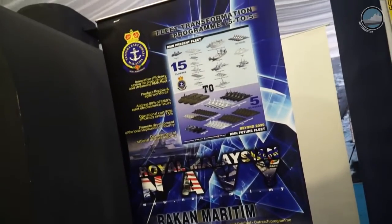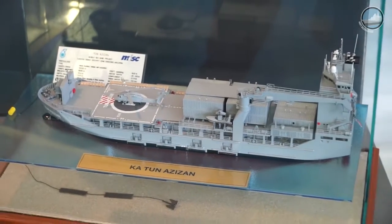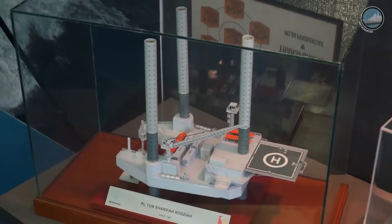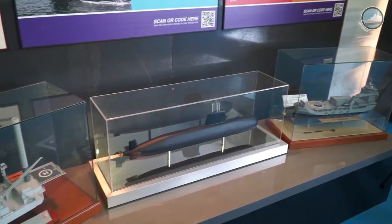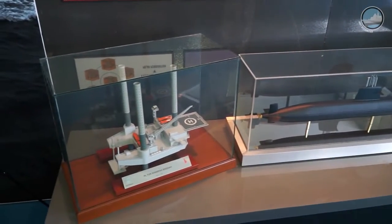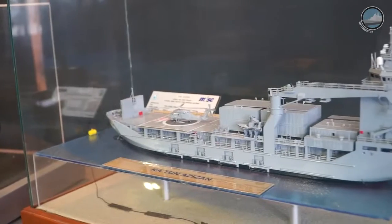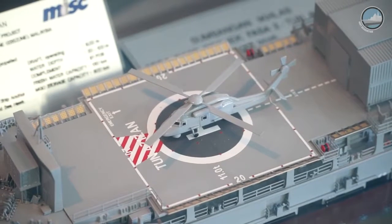So what we have here is the sea basing project. We have the auxiliary ship Tun Azizan as well as the sea base Tun Sharifah Rozia, so that whenever we need to deploy our force far from our operational base, we have these two platforms to accommodate our forces and our ships in terms of logistic as well as operational support.